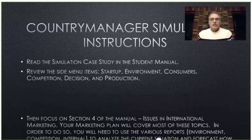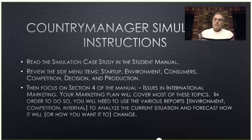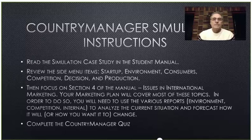Number 3, take a look at section 4 of the manual. This will be applicable to a lot of our assignments, so I just want you to take a look at that. And number 4, complete the Country Manager quiz. It shouldn't be that difficult, okay?